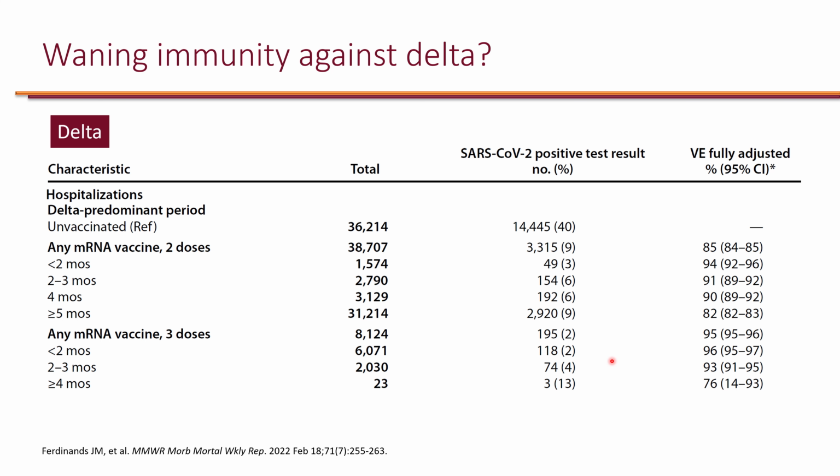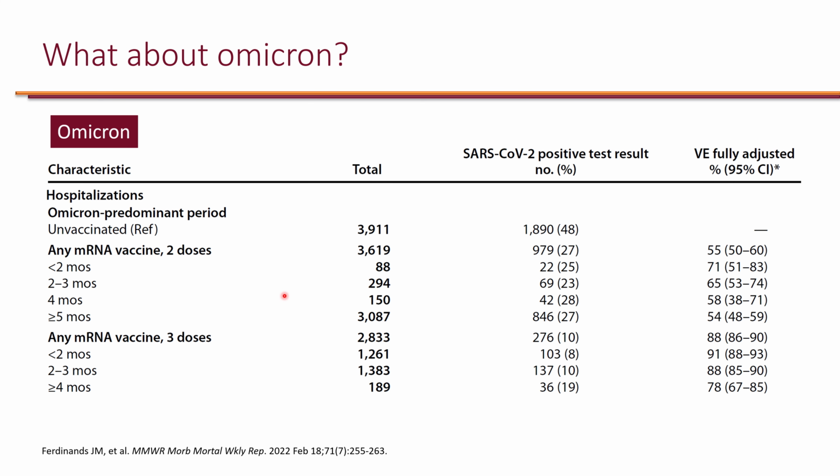But what about the Omicron? So we can see for Omicron, people who receive 2 doses, vaccine effectiveness against hospitalization drops into the 50s, 60s. So 54% effectiveness beyond 5 months after second dose. And you can see these numbers go higher with the third dose. So it can be restored into the 80s, 70s, and 90% effectiveness. So this is a good reason to get boosted to guard against hospitalization, specifically for Omicron.